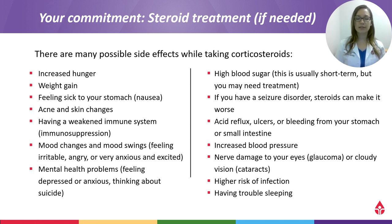So if you're taking steroids and you're having some of these symptoms and you're really having a hard time, we ask that you reach out to us right away and talk to us about what's going on, and we can try to help you get through it, whether we can help mitigate some of the symptoms or come up with a different plan for you.